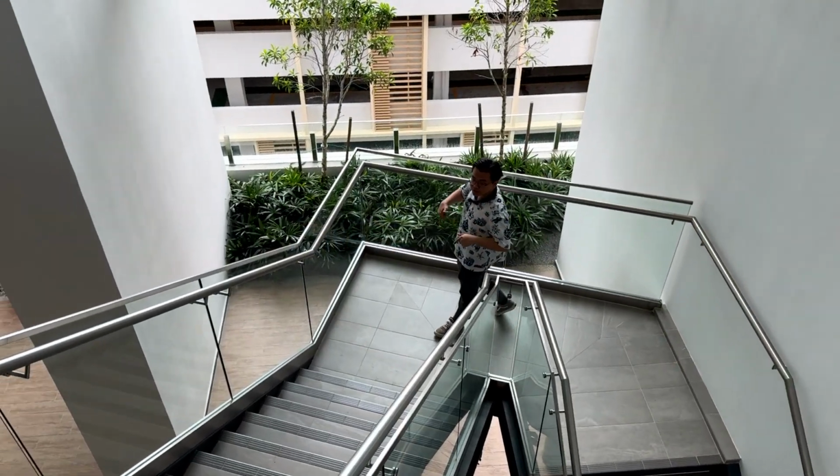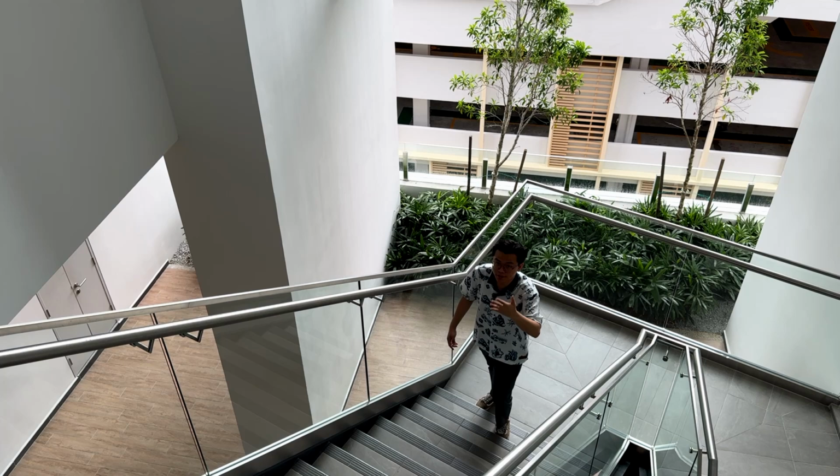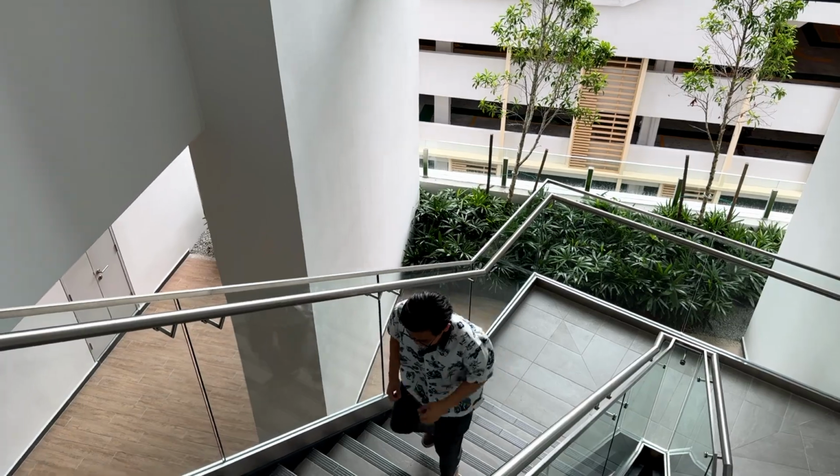Okay, this is the staircase leading up to the 8A floor. So up there will be the gym, dance studio, and the co-working space. But if let's say you don't want to take the stairs, the lift also can access there as well. Let's go.